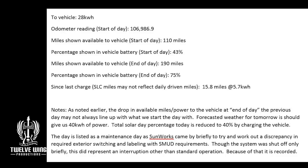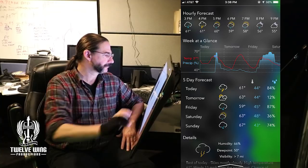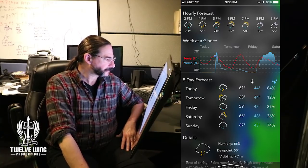Like we noted earlier, the drop in available miles to power the vehicle at the end of the day fluctuates a little bit depending on what the temperature is in the evening. And then the maintenance obviously listed there. And so then what brings us up to the forecast for the next few days.